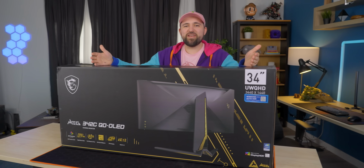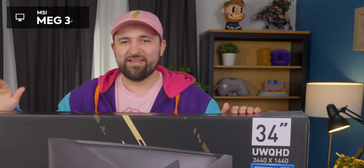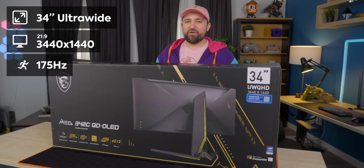God, this thing's sexy. My name is Plouffe, and I have an AW3423DW at home. It's a nice monitor, 34 inches QD-OLED. Today, we've got MSI's version, the 342C QD-OLED. It's a 34-inch ultra-wide display, 21:9.